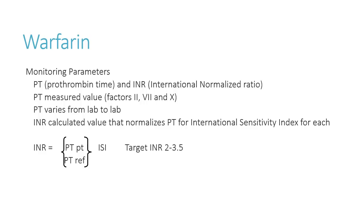So again, 2 to 3 for most patients who are on warfarin, 2.5 to 3.5 if you have a very high risk thrombotic patient, or high risk for developing thrombosis, 2.5 to 3.5 in those cases. Okay. Just remember those numbers.